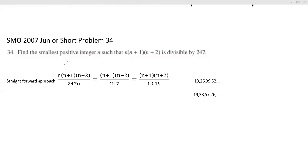In fact, this is more or less just a direct translation, and this is about as direct as I could get. I wrote down the product of the three natural numbers, and I just divided by 247, and we're looking for the smallest possible n that will meet the task.